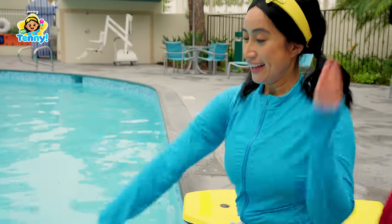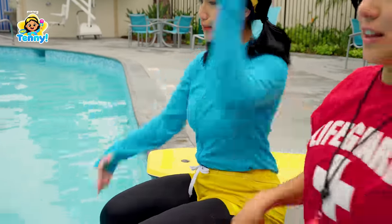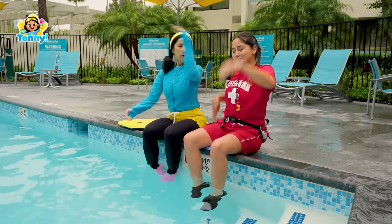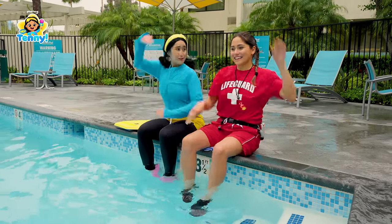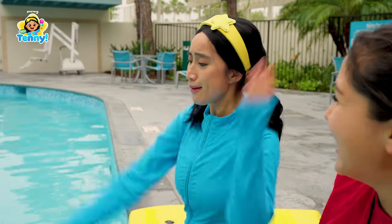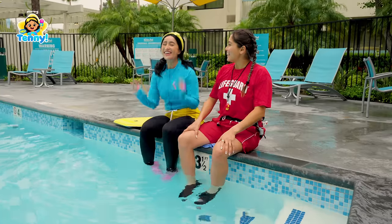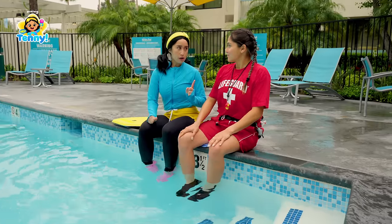Mm-hmm. Go ahead and try it. Chocolate, marshmallow, chocolate, marshmallow. I think I got it. There you go. And if you go faster, then you'll swim faster. Chocolate, marshmallow. You got it. Yeah. Okay, so that's what we do with our arms.